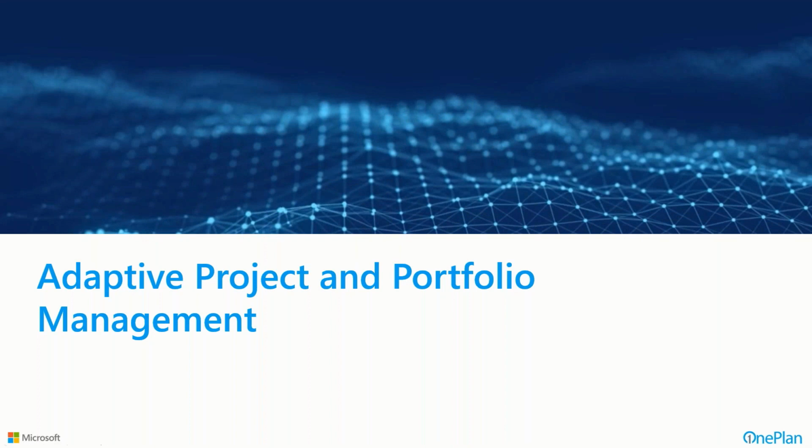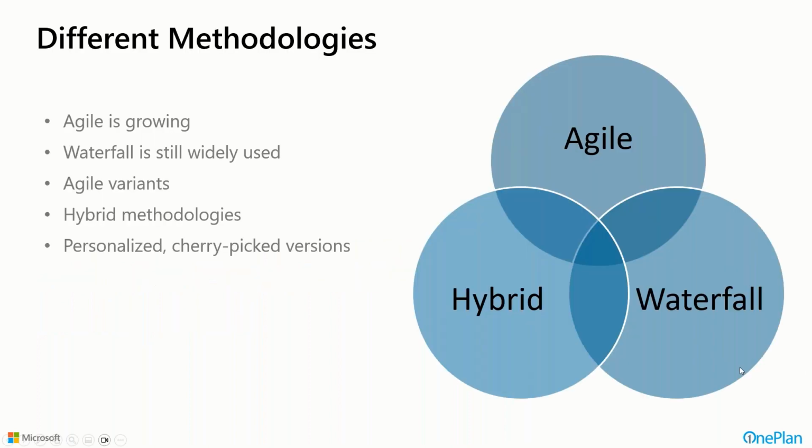First, we'll talk about some adaptive project and portfolio management concepts. In this day and age, a lot of different methodologies and frameworks are being used to manage and execute on projects. It goes without saying that the use of agile approaches is growing as organizations try to become more nimble and more agile in the way that they actually deliver things. But waterfall is still widely used by a lot of people and organizations out there. There's also variations of agile, cherry-picked personalized versions of that, or some hybrid methodologies where some projects are managed with some aspects of agile and some waterfall. The idea here is that there's needs out there for flexible execution methods, and it's not a one-size-fits-all world out there.